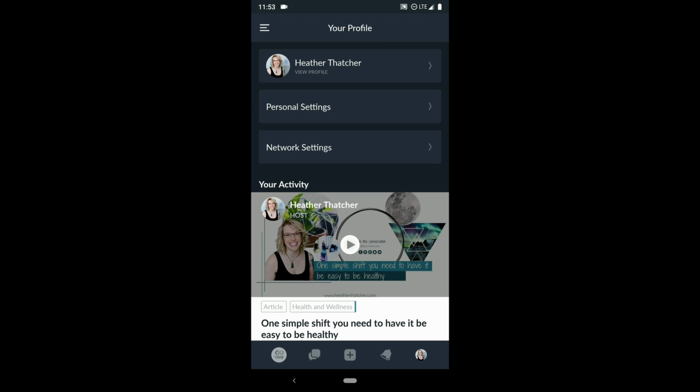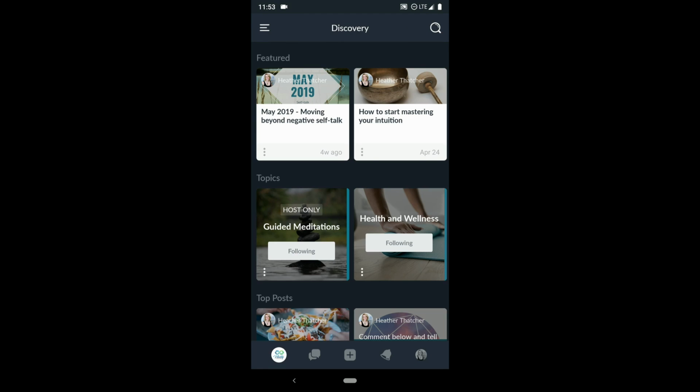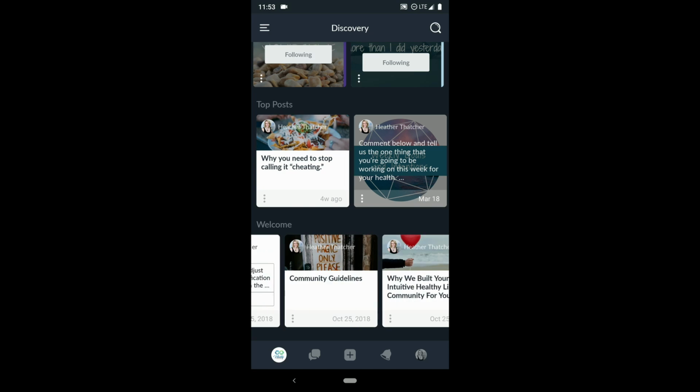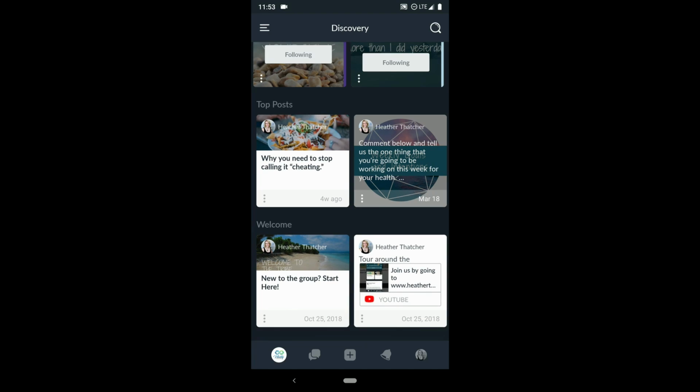If you click the top 3 lines up in the left-hand corner, it's going to open this up. And if you click the Discovery tab, it's going to take you to this screen where you can see all of the featured posts. You can see all of the different topics included in this online community, the top posts getting the most engagement right now, and you'll be able to access the welcome section anytime you need. When you first log in, this welcome section will be right up at the top, but after you have logged in a few times, it will disappear and be replaced with the featured section.